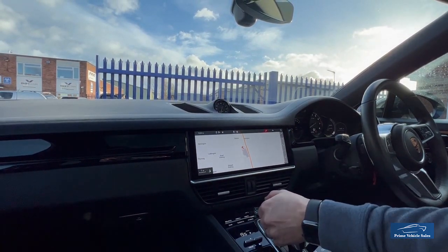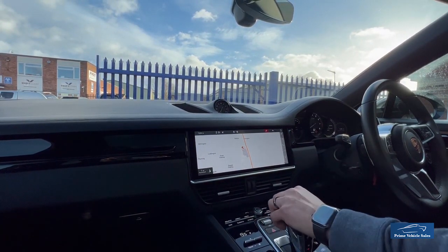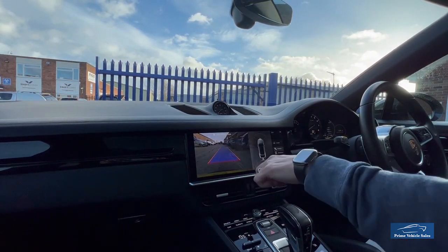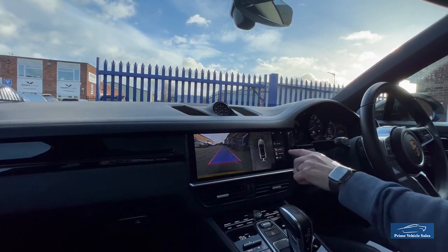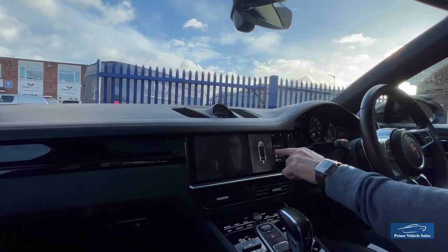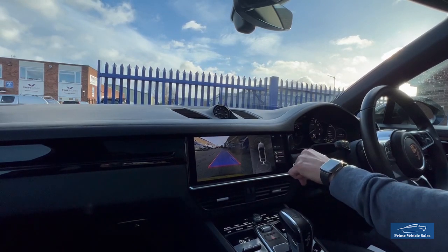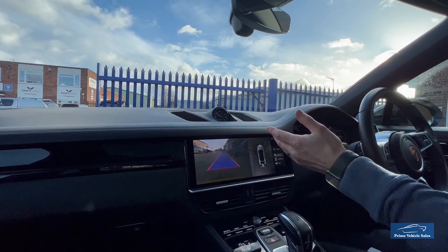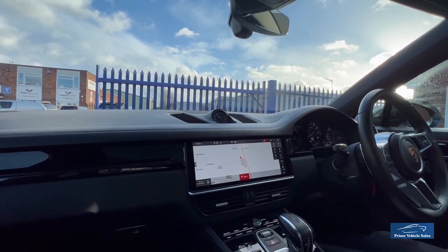So when you put it into reverse, we'll do that now, look. Let's start it and put it into reverse. You've got all your cameras that come up around it to help you with parking. So there's a panoramic view as well, side view, parking. You can even clean your camera, which I've just messed the car up now by cleaning the camera, but there you go. So it's got all of that on it as well.